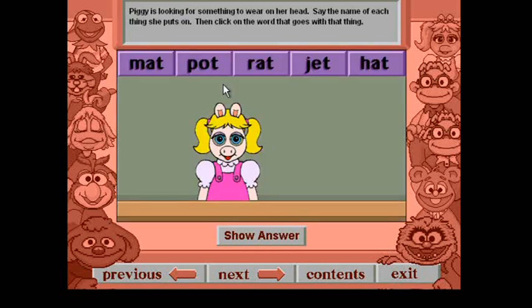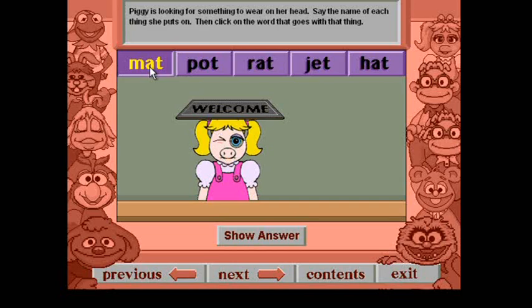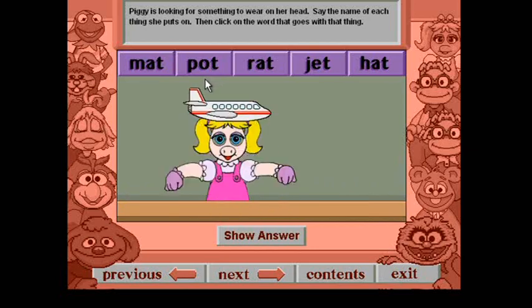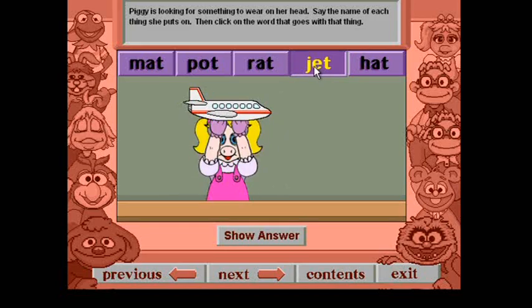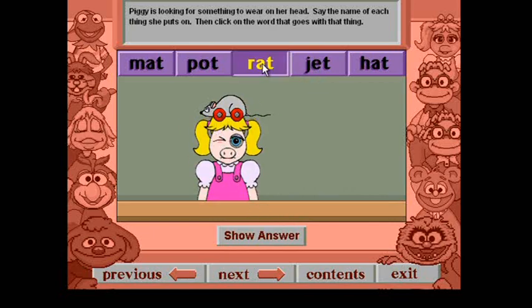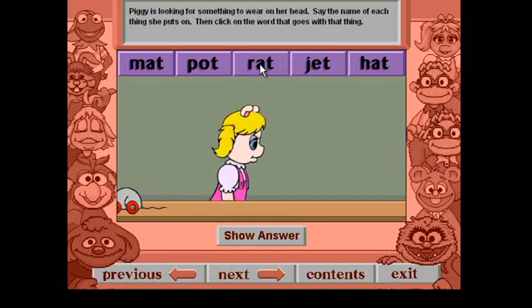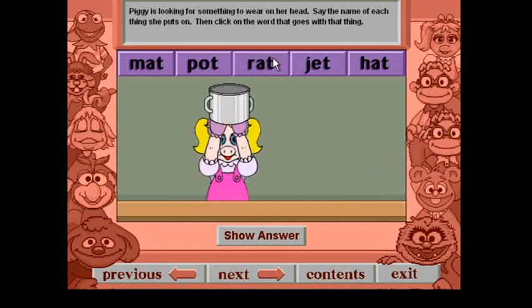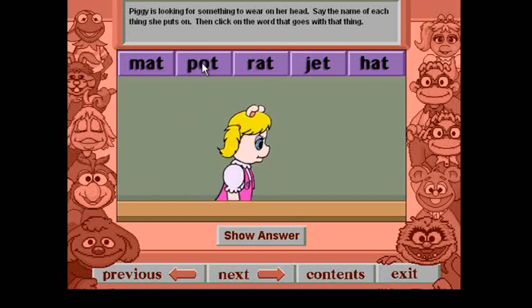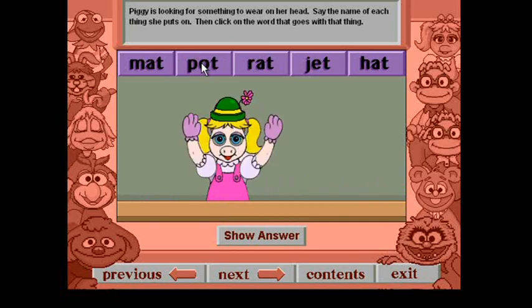Piggy is looking for something to wear on her head. Say the name of each thing she puts on. Then click on the word that goes with that thing. Mat. Jet. Rat. Pot. Hat.